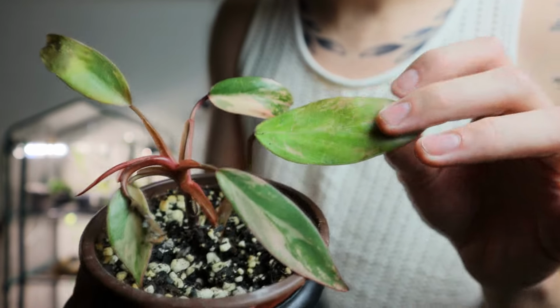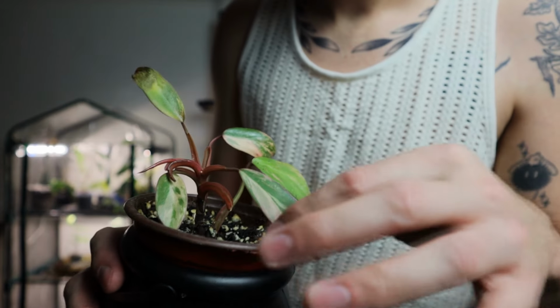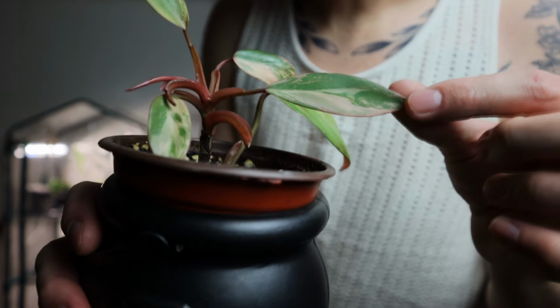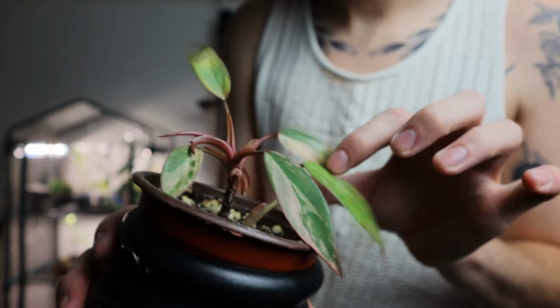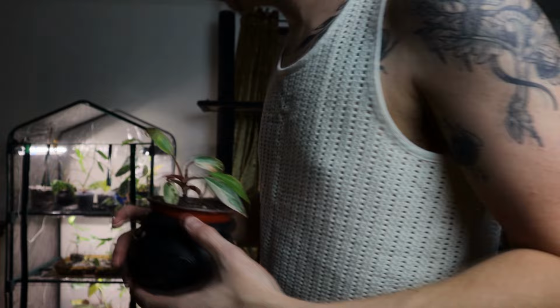The tiniest little babiest strawberry shake you ever did see. With a crispy leaf. Yeah, she refuses to upsize. I've had this for a very long time. The leaves just keep coming out very tiny and very sad.